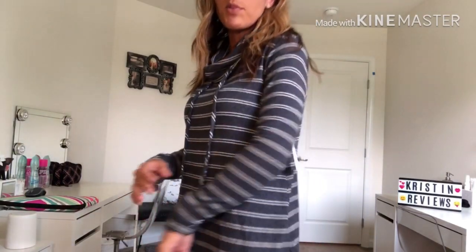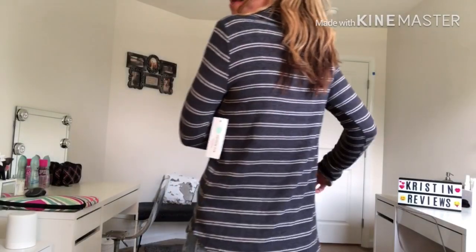Okay, so first item, we have this top. It's extremely comfortable. The material feels awesome. It's not heavy. It's a lightweight top, and I absolutely love it. It is so comfortable. The cowl neck is awesome. It's not tight or anything. It fits phenomenally. It's a little bit longer in the sleeves, which is okay because I kind of like my tops longer. And I'll show you the back. It's very nice. I really like this a lot.